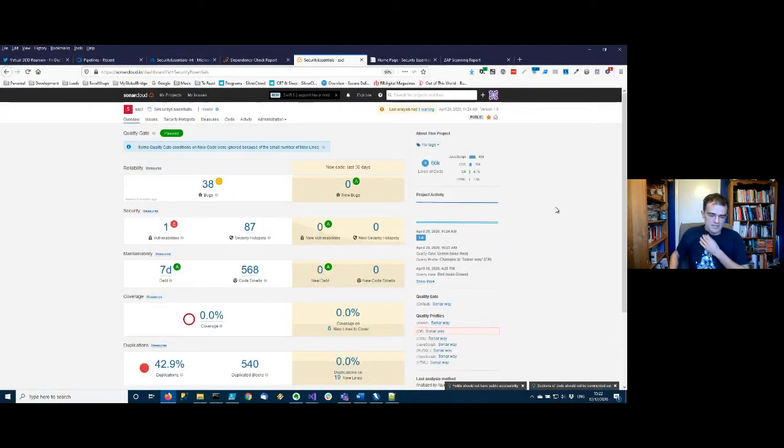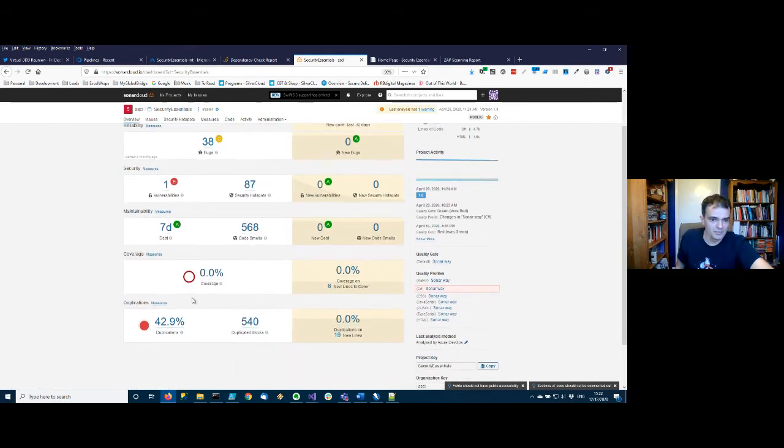So here it is. So this happens on every check-in, on every build. So it pushes my code out to SonarCloud that does all of these checks. So fortunately, the quality gate is passed this time, but it's telling me that I've got one security vulnerability, 568 code smells. Oh my goodness, that's very smelly code. Bit of technical debt, bit of duplicated code.